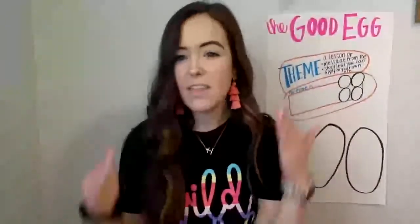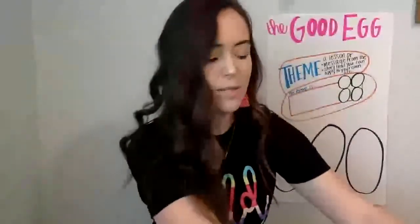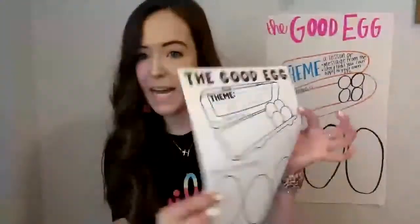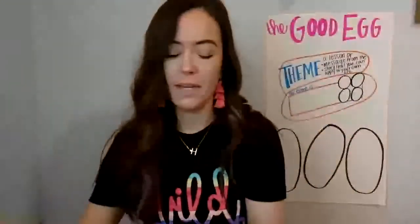So as we are reading this book today, we're going to be thinking about a message that we can take back for the rest of the week, for the rest of the month, forever, something that's going to help us be better people and teach us something to help us out in life. So in the principles, you will see there is a little handout that looks like my anchor chart that you can follow along with me.